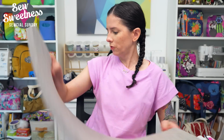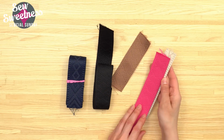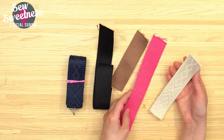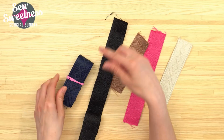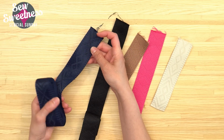All right, so let me move my pressing materials out of the way, and I'm gonna have Danny switch back to the overhead camera. I picked up some webbings from my friend Natalie at So Hungry Hippie, and these are embossed webbings. As you can see, they have a design embossed in the webbing, and I think they're all double-sided. She has a lot of colors. I just picked up these few colors, but I showed you last month some of the new webbings we had in stock, and here's some other options for webbings.